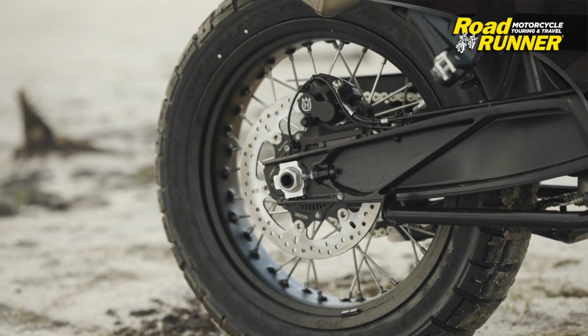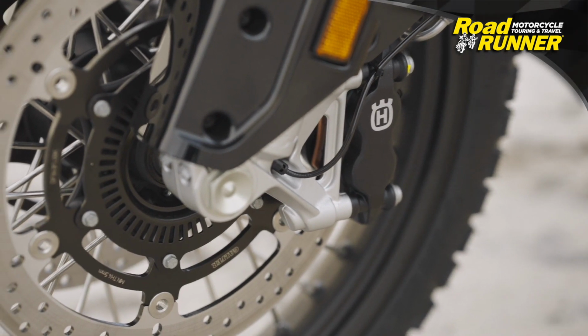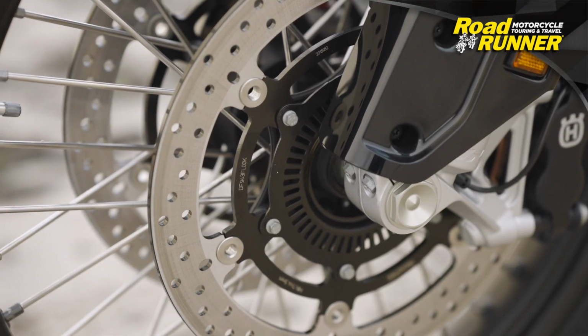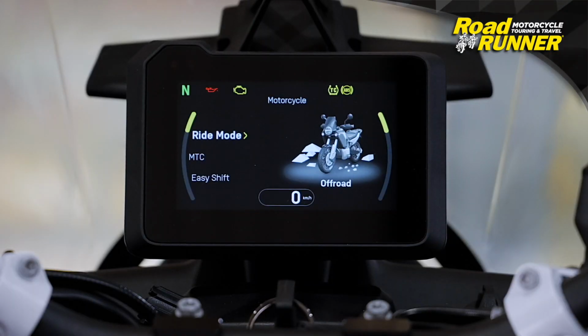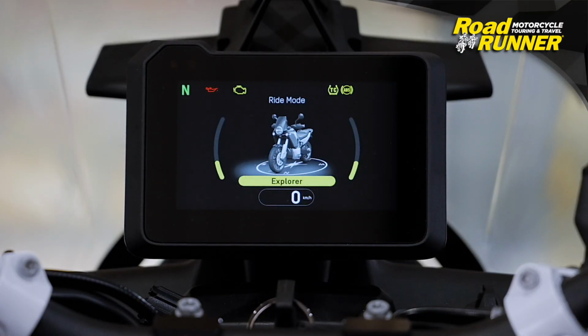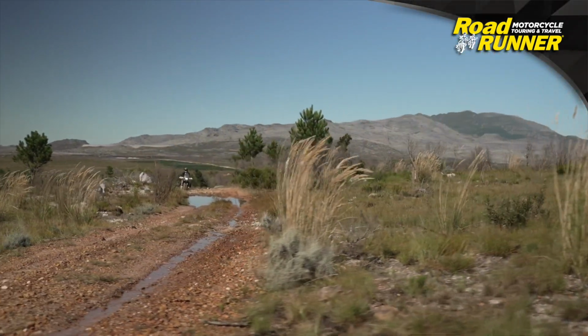The Expedition also has updated ABS settings, which are now linked to the ride modes. Street and off-road modes automatically activate the relevant ABS setting. The Explorer mode I mentioned earlier, well, it comes standard on the Expedition model, and it's what I found myself using most of the time I was on the bike.